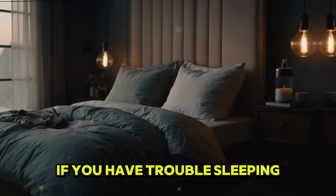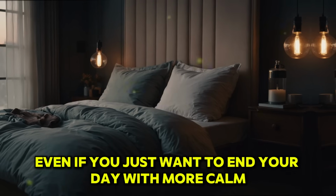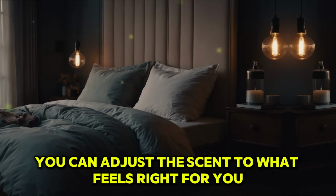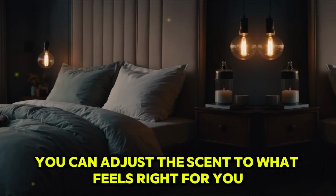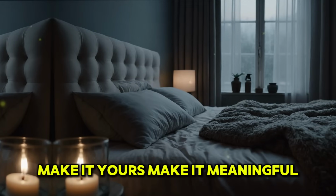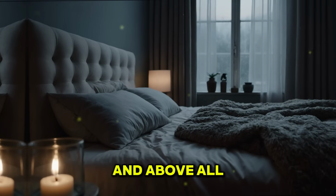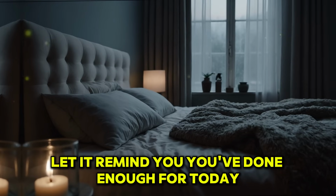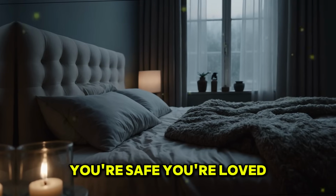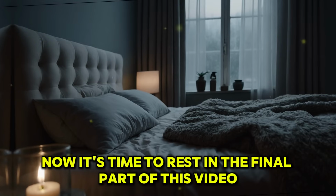If you have trouble sleeping, or even if you just want to end your day with more calm, I hope you'll try this blend. You can adjust the scent to what feels right for you. Maybe a little chamomile or a drop of cedarwood. Make it yours. Make it meaningful. And above all, let it remind you, you've done enough for today. You're safe. You're loved. Now, it's time to rest.